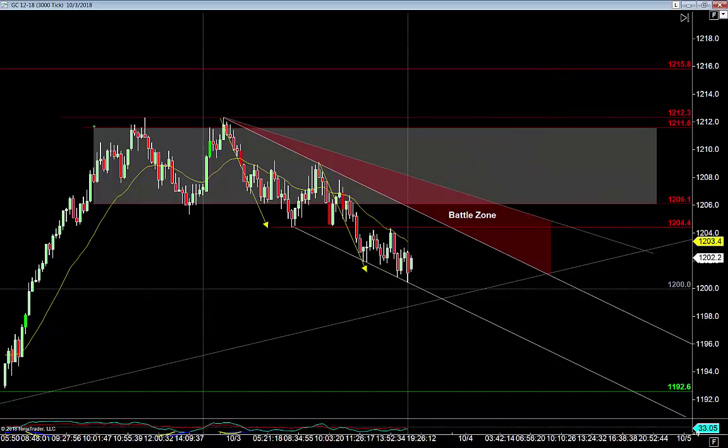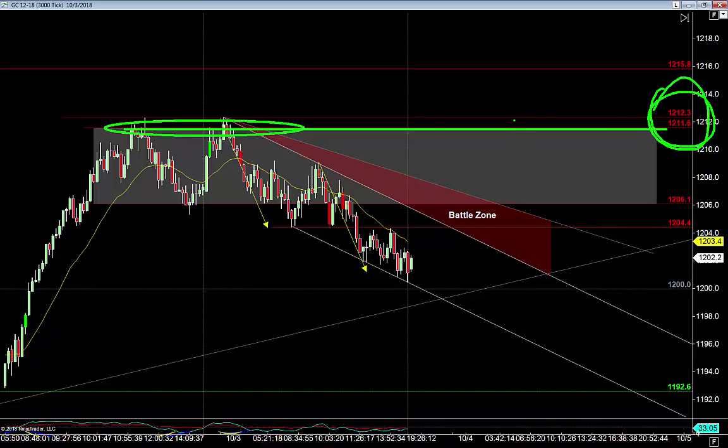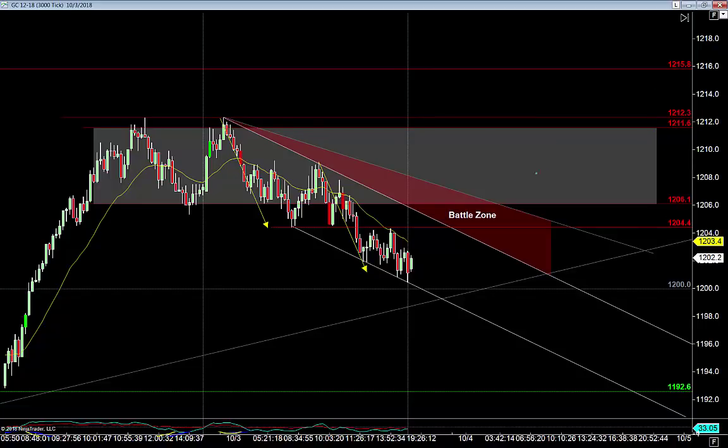Make no mistake about it, though, guys. The goal for the bulls is to retest that 1211.6. That is the market's objective. And the market's objective tells me I do not want to buy into that high. So if we can get that 1, 2, 3 reversal, hurry up. Find those levels of support. We can even use that as a level of support, and we can look for that buy.